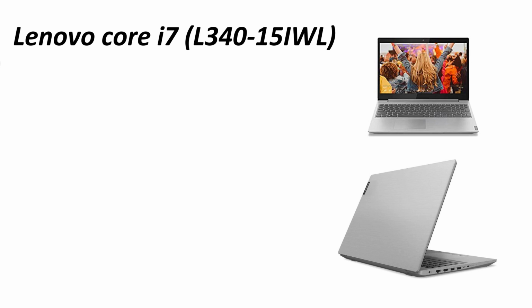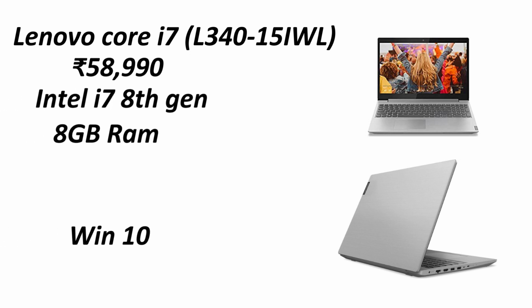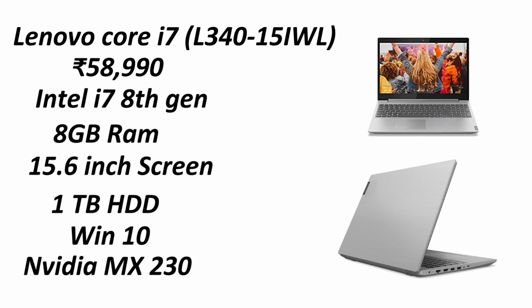The second pick is also from Lenovo. It's the Lenovo Core i7, and the serial number will be somewhere around your screen. It's really complicated. This device has an i7 8th generation processor, 8 GB of RAM, Windows 10 out of the box, a 15-inch full HD display and an NVIDIA graphics card, the MX230. The only problem with this laptop is its big bezels. If you are okay with big bezels, then this laptop is also a steal, because no one gives you an i7 8th generation processor around this price bracket.